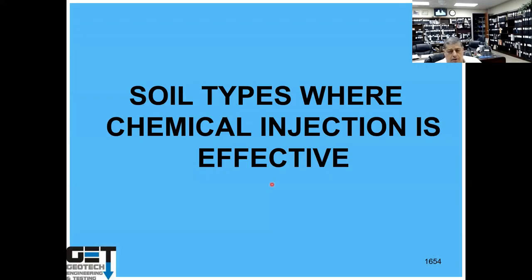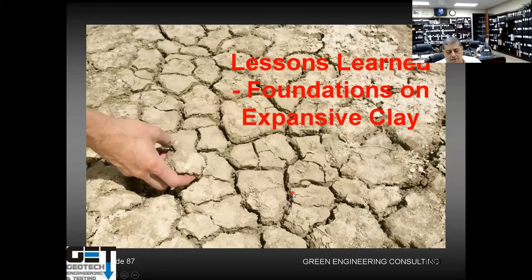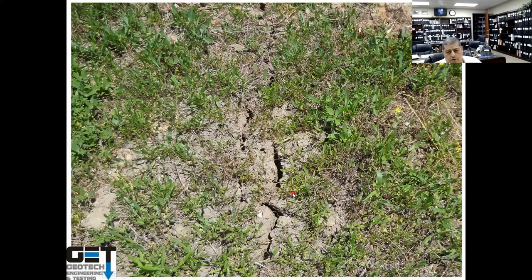Soil types where chemical injections are good: highly expansive soils, which crack in the summertime and develop shrinkage cracks. Water can flow through these cracks and get everywhere.